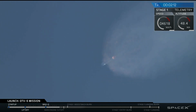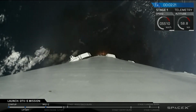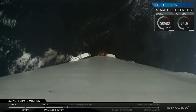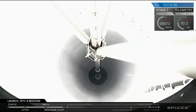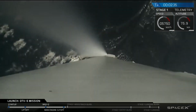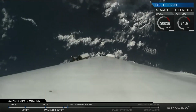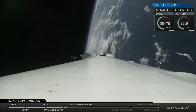And a reminder on countdown that second stage callouts will be performed on LV-net. Watch for main engine cutoff coming up shortly. Stage separation. Stage separation confirmed. Now we've had successful second stage separation and ignition.